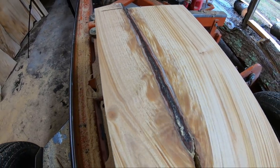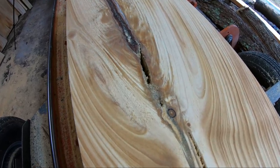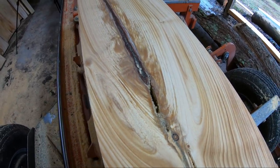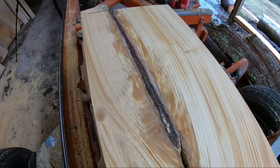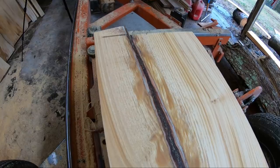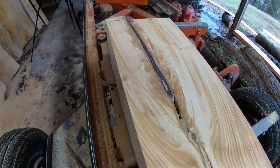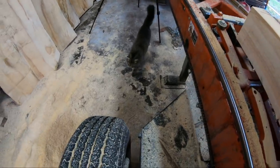I'm really surprised how this is looking, and the figure on it. It's not too bad for pine. And I'm gonna do it, guys. I'm gonna throw some water on this one just for good measure and see how it looks. Not too bad though. Helper up here today. Mama Cat is back at the mill.